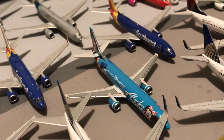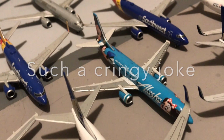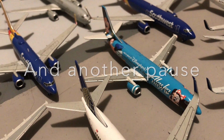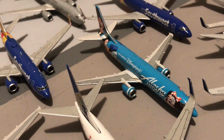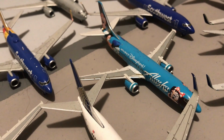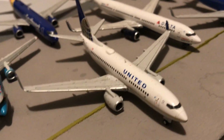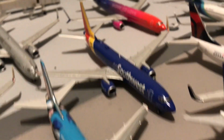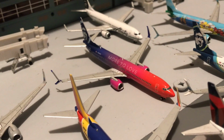Told you this is an active airport I have in my room. Someone just took off. Alaska, dude, he is still going. Oh my. All right, Alaska 737. Oh, I want to say 400. It should be a 400. United 737-700. Southwest 737-800. God, it seems like I just went through a ton of Southwest. More to love.